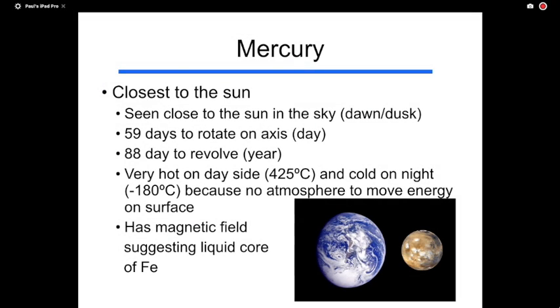Starting to look at each of the planets, what's important and what do we know about each of them? Some of them we know a lot about, and some of them we know very little about. It depends upon how long we've known about them and what kind of satellites or probes we've sent to them.